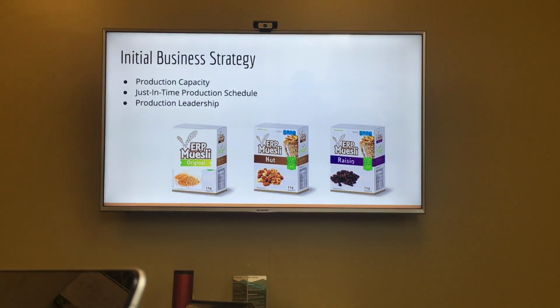Our initial operation strategy focused on high levels of production capacity, just-in-time production, and production leadership. We increased our initial production capacity from 24,000 units to 48,000 units per day in order to take advantage of the increased production capacity for the entirety of the 6-month operation. We plan to mitigate all storage capacity overage fees by implementing a just-in-time production schedule. This meant that we ran MRP more frequently in order to keep our stock levels at a manageable amount. This just-in-time strategy was changed throughout the first 6-month operation in order to improve production efficiency.